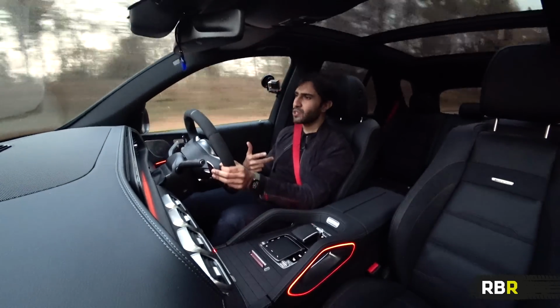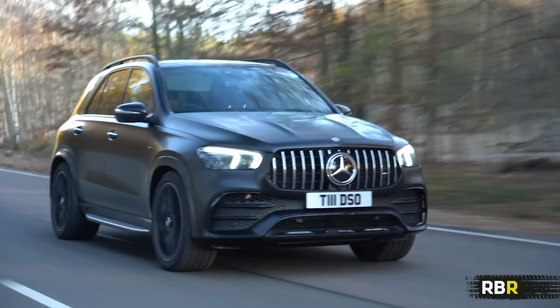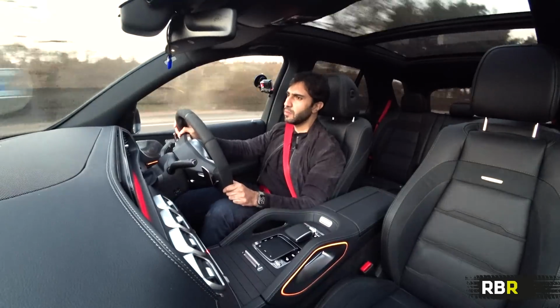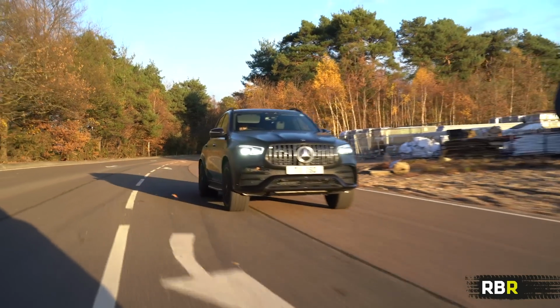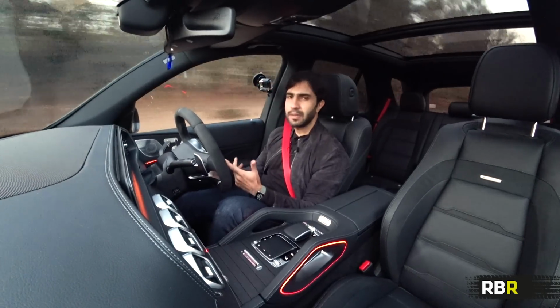So very impressed with this car, and I think it's well worth the upgrade. If you're getting a GLE 53, there's no reason why you shouldn't turn it into a Brabus 500. It's not adding so much power that it makes the car unusable. It's doing quite the opposite. It's adding, as I said, the amount that it should have always had.